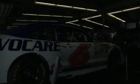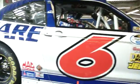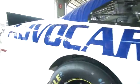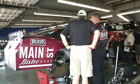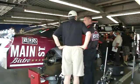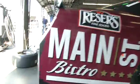We are inside the garage area here in the NASCAR Nationwide Series. We need a cough button. That was our cough button, folks. You heard that silence? We have so much fun here at NASCAR.com. We're actually all just laughing because we needed a 3-second cough break. Good stuff.